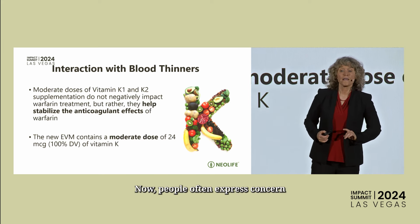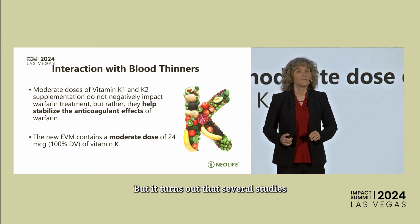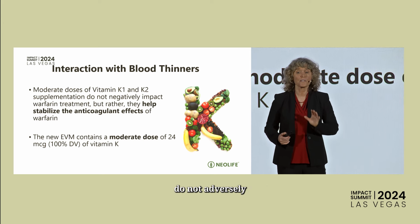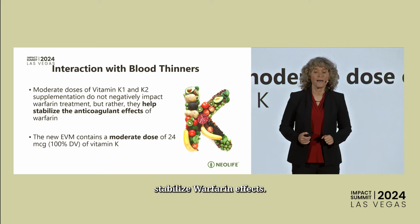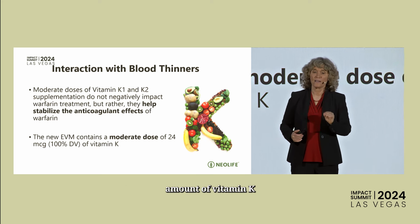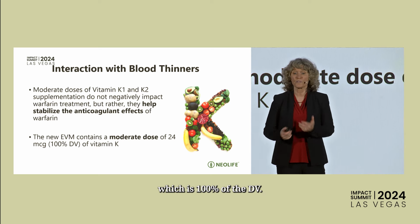Now, people often express concern with taking vitamin K if they're on blood thinners like warfarin or Coumadin. But it turns out that several studies have shown that both vitamin K1 and vitamin K2 supplementation do not adversely impact warfarin treatment, but rather they can help stabilize warfarin's effects. The key with vitamin K is to consume a moderate and a consistent amount of vitamin K through foods and supplements. And our new EVM contains a moderate dose of 24 micrograms of vitamin K, which is 100% of the DV.